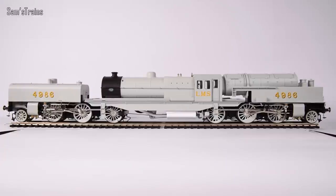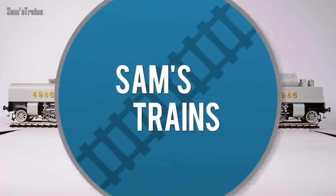The last batch of Heljan Garratts have quite a bad reputation. You wouldn't believe the number of people that have sent me messages saying mine's broken, or mine did break and I got rid of it. Yes, not reliable things from what I've heard. So I'm hoping this is going to be much, much better. Right, let's give it a try, see how it goes.